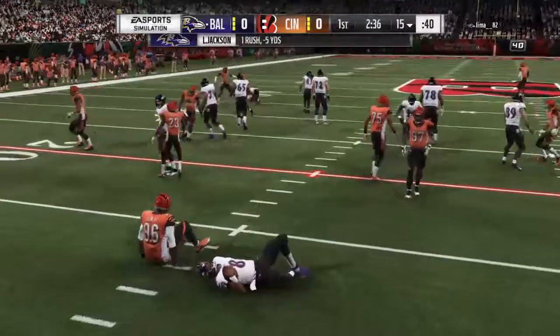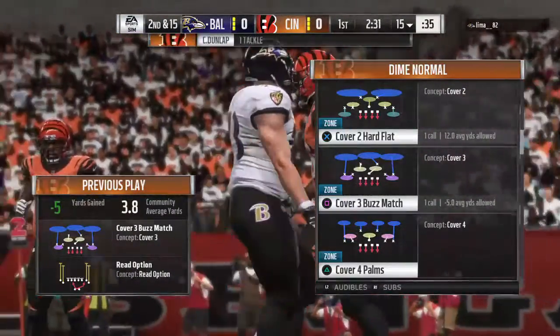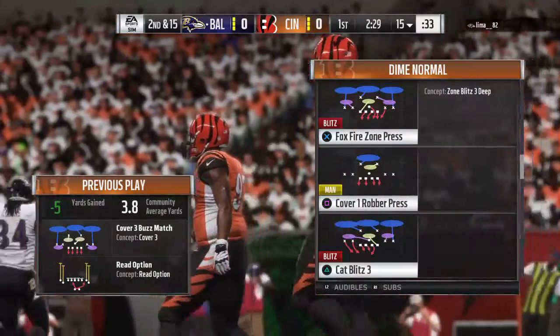Down, they go option to the right, and maybe the wrong read there as he's going to go down immediately. It's a loss of 5 there, bringing up 2nd.